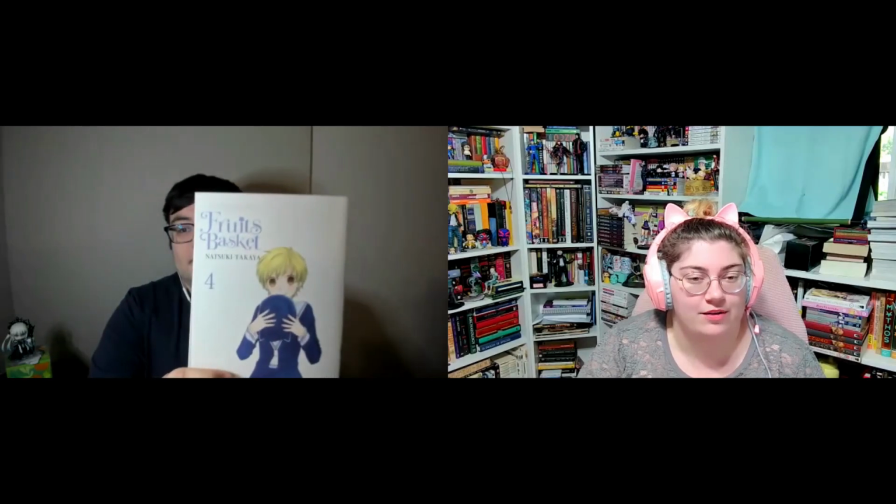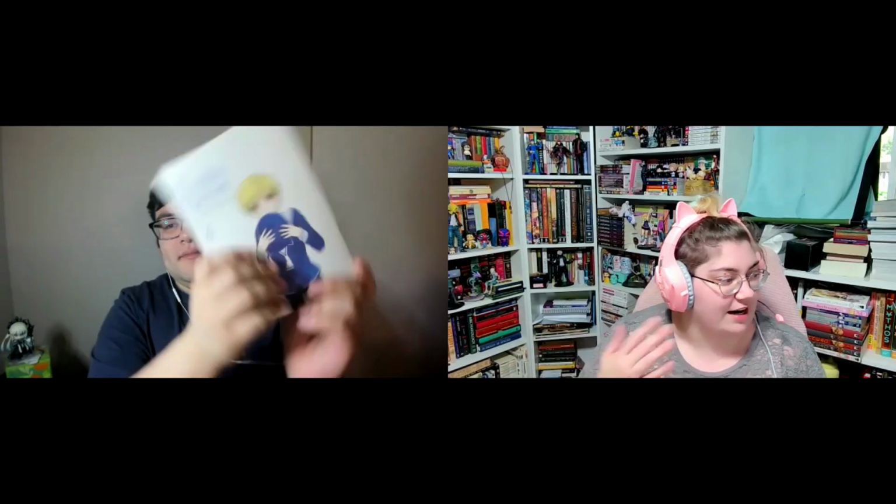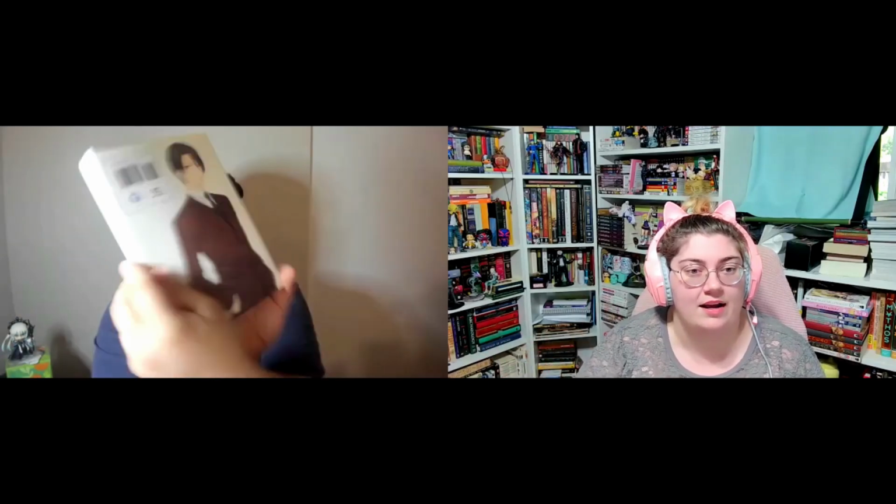So, we're back with another Off the Shelf, returning series again, which is always fun for us. This is Fruits Basket Collector's Edition Volume 4. Show the back, because there's different characters on the front and back. In the Collector's Edition, there's always a different character on the front and the back. The front of this one is Momiji Soma, and the back is Hatori, who I love. Hatori's one of my favorites. So Nick Nack should remember who both these characters are.